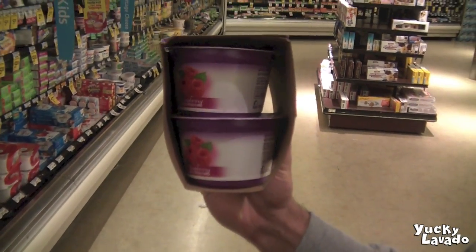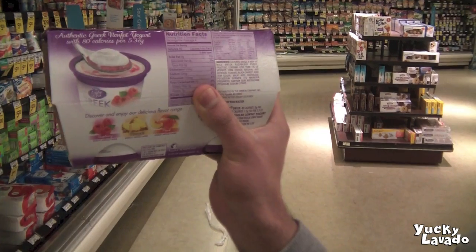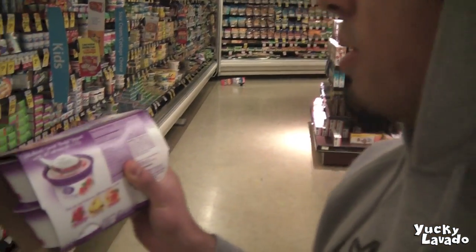Honestly, these are amazing. The consistency is thick. They got fruit on the bottom. You mix them in like that, and they taste amazing. Better than the Chobani, in my opinion.